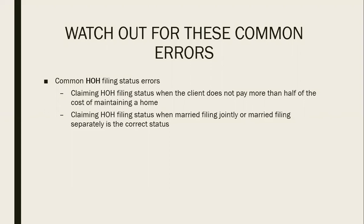And so let's look at some common errors dealing with the head of household filing status. So claiming the HOH filing status either when the client does not pay more than half the cost of maintaining a home, or when married filing jointly or married filing separately is the correct filing status. I see that often, okay?